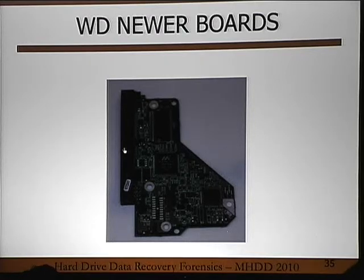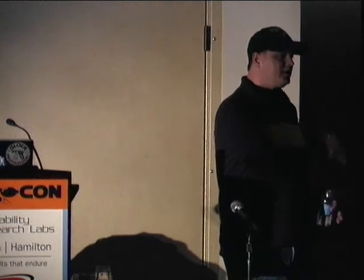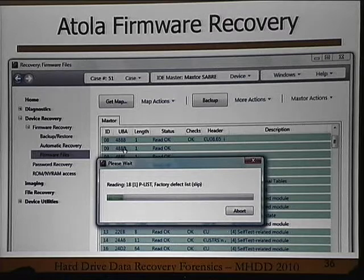So if you see this board and you think it's a head problem, it's probably not. But if you can read even 1 byte from that drive, even a single byte, you do not replace parts. You need to know what you've got to do. And the tool that does it is fairly similar to this, and it is not a cheap tool.